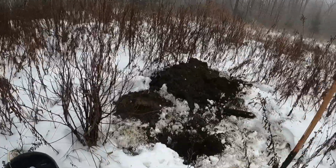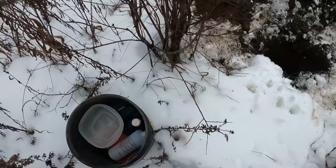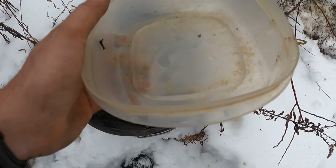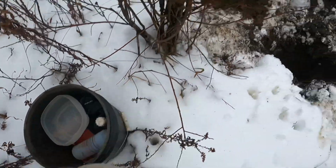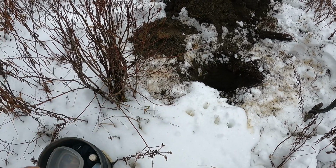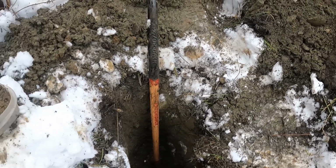The sample's going to be smaller on this middle pit. I only have 2 of these little tiny Tupperwares. I don't even have covers, so I gotta put those at the bottom of the bucket. But anyway, I'm only gonna be able to fill 1 of these and call that mid pit. And then basically, I'm only gonna take the reddest dirt I can find. If red and black, whatever. There's the sample. I'm gonna fill in this hole and get out of here.